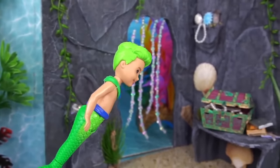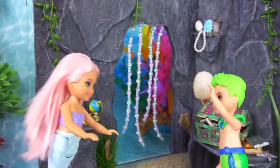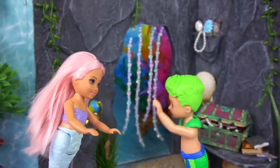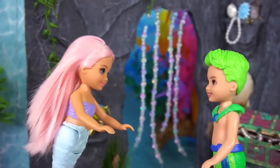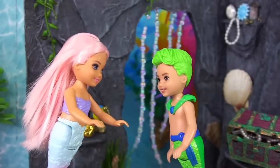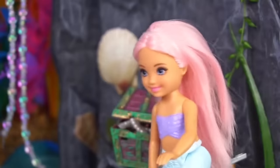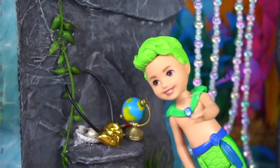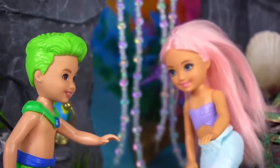Whoa, where'd you find all of this trash? Trash? How dare you? This is treasure. My dad says that everything that comes from the land is trash. Well, your dad is wrong. He's the king of Ocyton. Okay. Wait. Is this? Don't touch it. Didn't this belong to Ursula the Sea Witch? Yes, it did. How do you have it? Well, I have my ways.